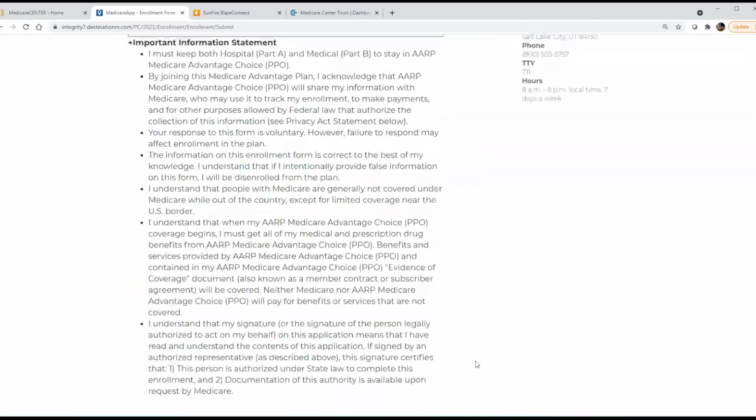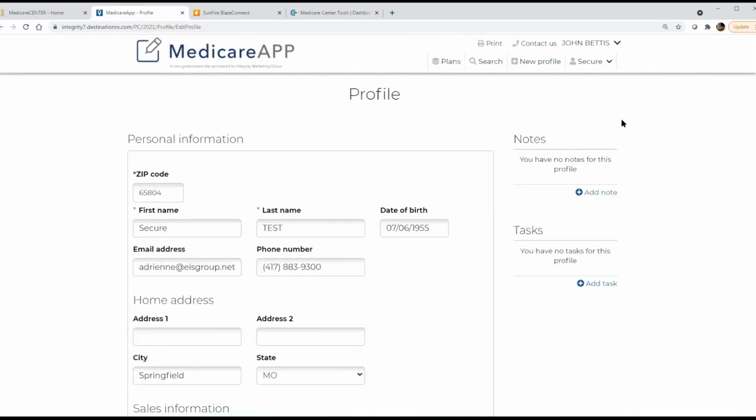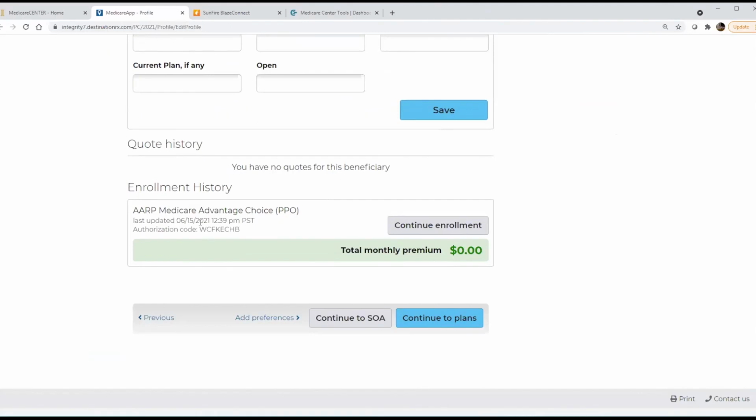And then once you've sent them the application and you want to see if they have signed it or not, all you have to do is go back to their profile and it'll show you down here their enrollment history. As of right now, the enrollment's not finished because I would have a big confirmation number and a green check, so I could continue where we left off for that.